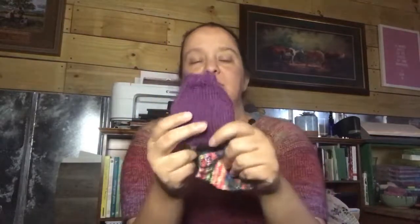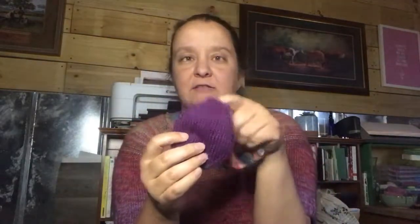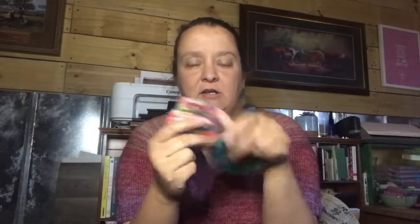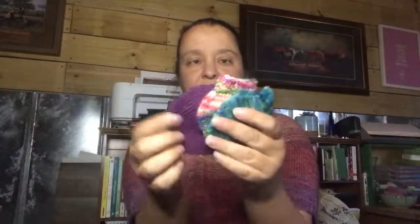Another part that I've worked on are these little treasure bags, or headphone bags, something to keep your charger cord in, just so it's basically cord keeper bags.